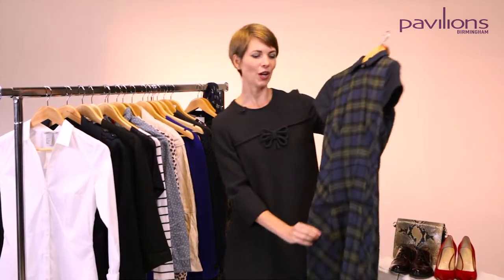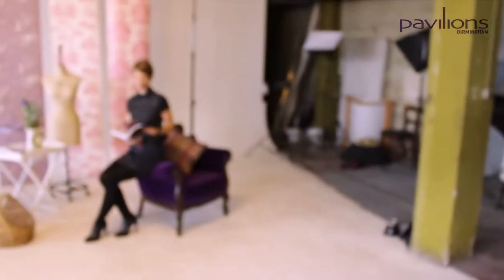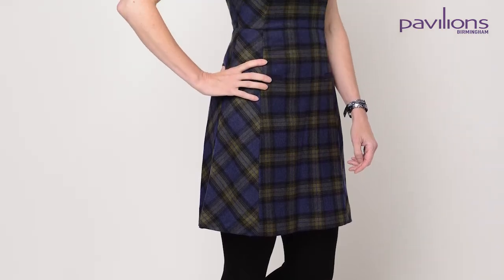Next, we're looking at the heritage trend. Now this is a trend that has been around for many seasons. Being in the UK, it will always come into its own during the winter months with cable knit sweaters, tartans, tweeds and that really rich heritage feel. This dress is from Hobbs at Pavilions and it's got this lovely tartan print to it and colours with an A-line skirt, so a little bit of room for movement in there. Again, this is an item that can be teamed with biker boots and thick black tights for a laid-back look, or it can be dressed up slightly. It is on the slightly shorter side, so when I wore it earlier in the day, I teamed it with thick black tights, just to make me feel a little bit safer.